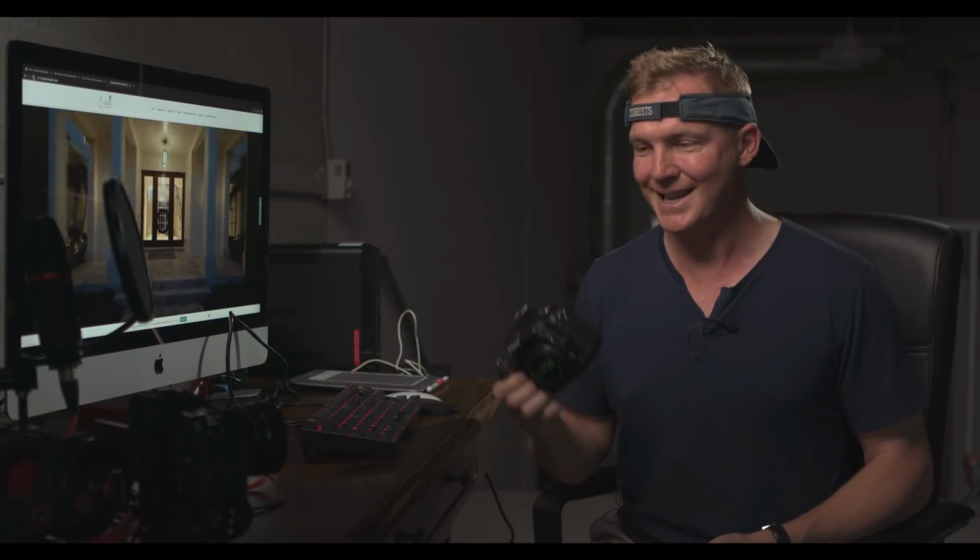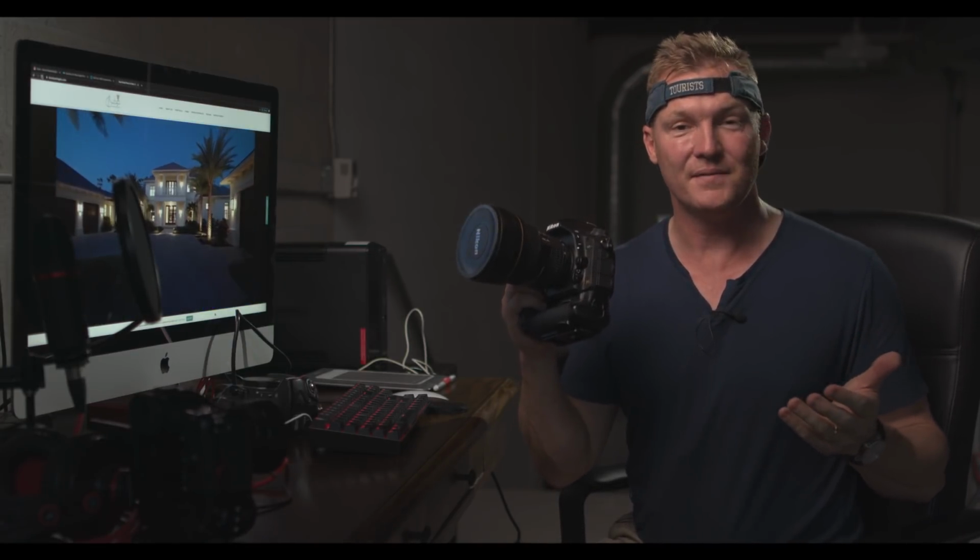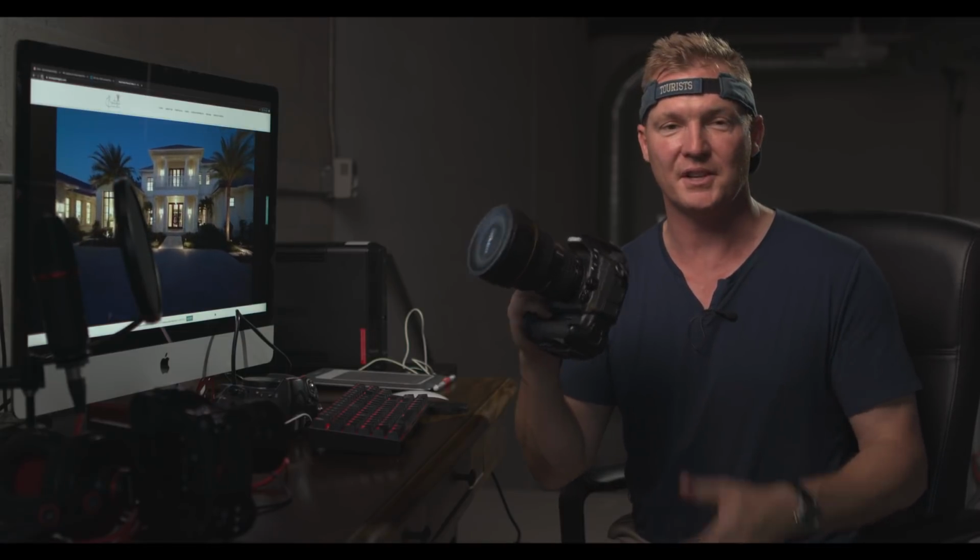My response? Done. Here it is, a like new condition Nikon D750 with just a hair over 3,000 clicks on it, complete with a grip and a Really Right Stuff base plate. Deal of the century. This should keep me going in real estate photography for at least the next 2 years, probably more. And really, it's a testament to how great of a camera the D750 really is, and it's also proof that you don't always need the latest and greatest gear to have a successful career in real estate photography.